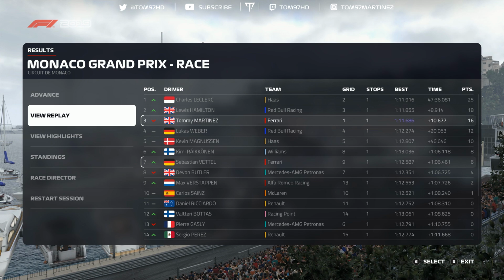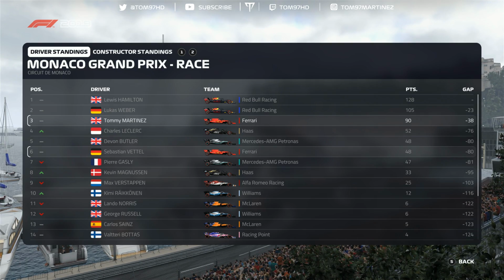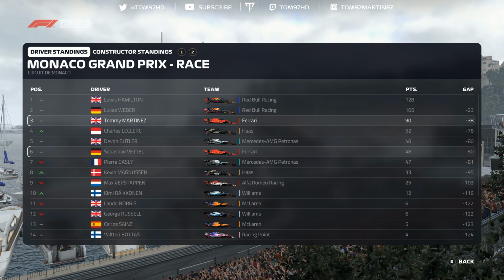Now let's move into the standings. And after that race, quite interestingly, Lewis is going to extend his lead, which is not something I expected, and not something that I had planned on. However, we do cut down the gap to Weber a little bit, and the good news is we do bring home the extra point for the fastest lap as well. So we're 15 points behind Lucas Weber.